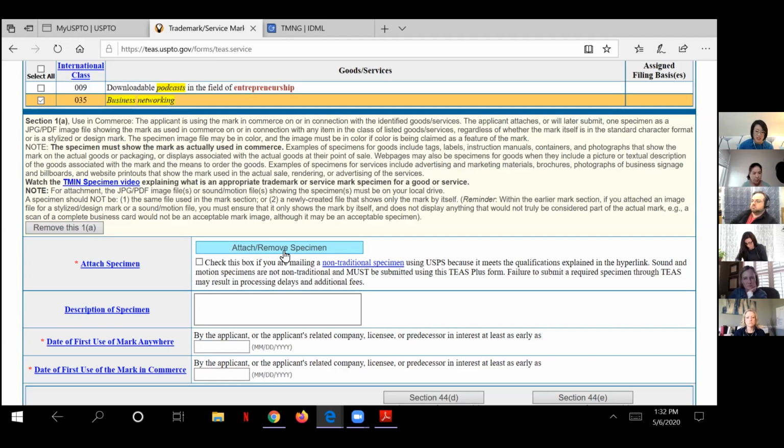Other specimens you can use are a brochure or a screenshot of the mark along with a picture of the goods or a description of the services. So for something like hosting a workshop, it's really difficult to attach a label to a workshop, because what does a workshop look like? But if you have a flyer that says your mark, and then I'll be hosting a workshop for whatever on this day and all of that, if there's a description of your services, then that counts.